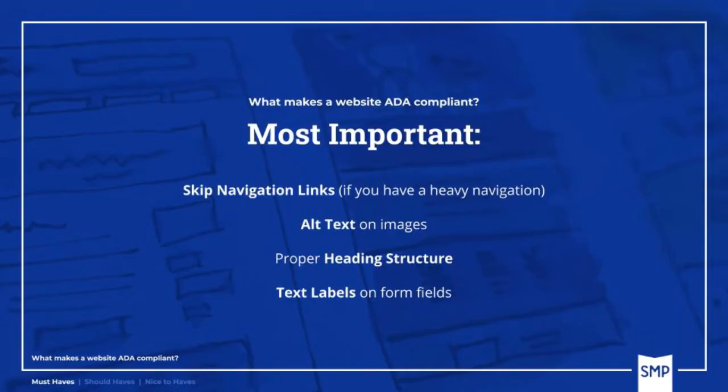So the most important things when it comes to being ADA compliant is going to be things like skip navigation links, alt text on your images, proper heading structure, and text labels on form fields. So let's talk about each of those and, you know, how that helps a website to be navigable by all users. So a skip nav function, this is something that unless you put yourself in the shoes of a blind person who is sitting there using a screen reader to read a website, that you would never even think that you might need.